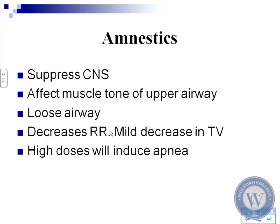If you look at the amnestics, they suppress the central nervous system and they affect muscle tone to the upper airway. As a consequence, that person will lose their airway and be at high risk for aspiration. What you see with amnestics is a decrease in respiratory rate with a very mild decrease in tidal volume. So most people seem to do okay. They get a little bit of hypercapnia, but they usually don't get hypoxemic unless you really are driving the respiratory rate way down. If you give enough amnestics, which is what we do when you give Diprovan, you will cause apnea, which of course is not something you want to do very often, unless you're purposely trying to do it.